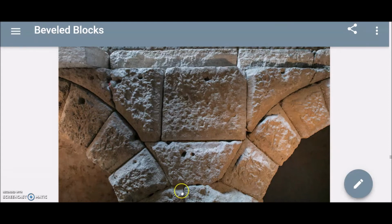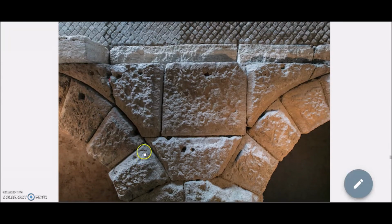These appear to be bevel blocks. And they appear to have hole anomalies. I don't know if you want to call these square holes. They're heavily eroded, or maybe this is just rough on purpose. The execution is rough on purpose. Very interesting.